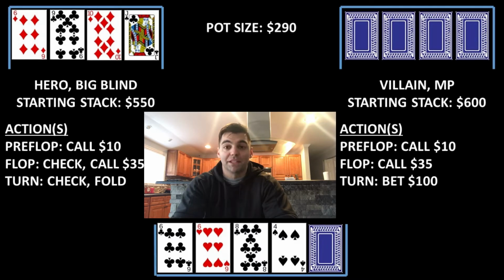Middle position leads now, and he bets $100. I don't think he's doing this into the field with only a 6. Ace 6 would be the worst possible hand, but given the straight on the board, I'm pretty sure he's betting full house here. The cutoff decides to fold, and after some consideration, I decide to make a snug fold here.